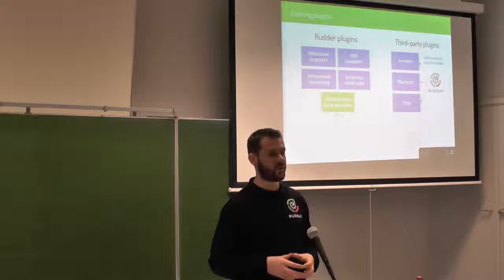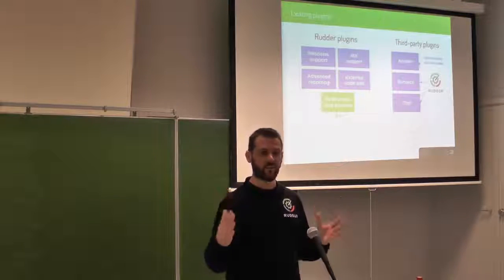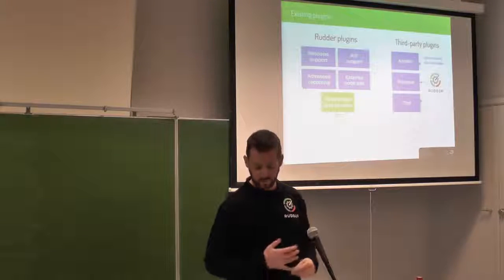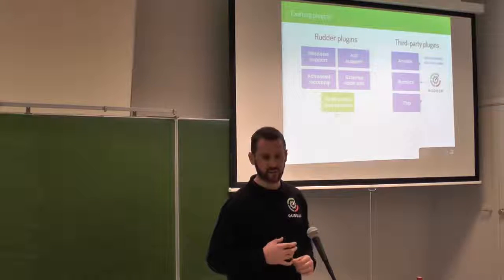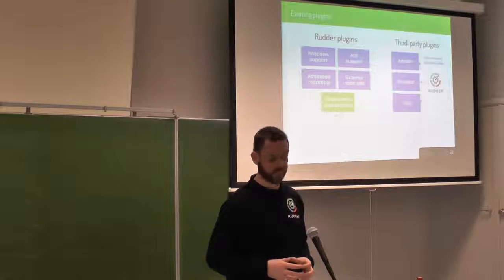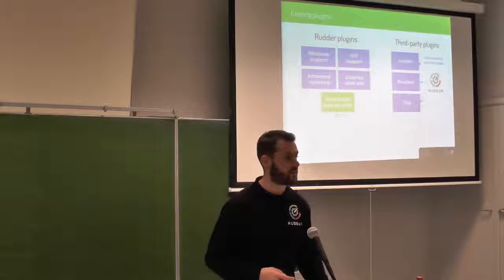We have an advanced reporting plugin that generates PDF reports to see what policy compliance was over the past week, month, 3 months, year, whatever you want. And we have a little plugin that just adds in data from local pages into the web interface. We now have node properties data sources. It's a beta version.